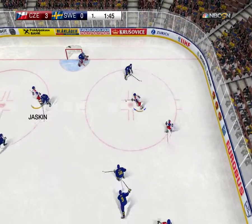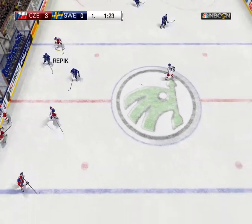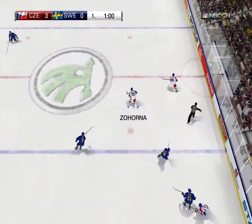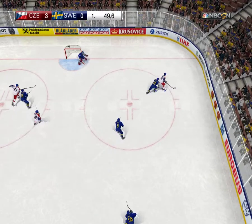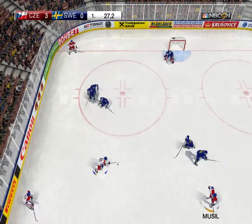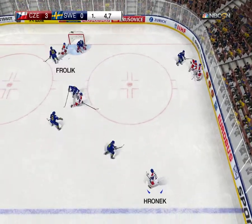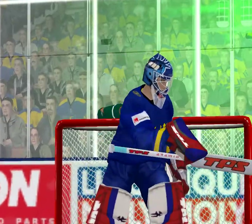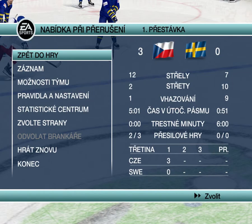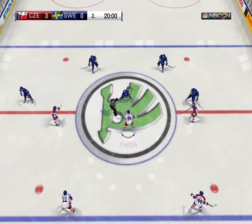Under 2 minutes to go in this first period. Post. Shot. It's 2-on-1. That'll do it to end the period. It's 3-0 as we head to the break. Republic got it rolling early and lead this game 3-0 after one.